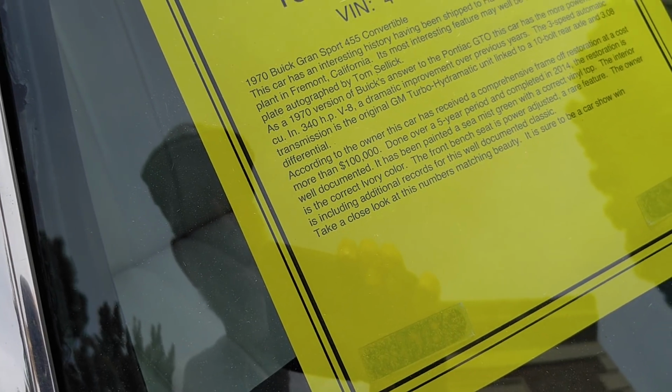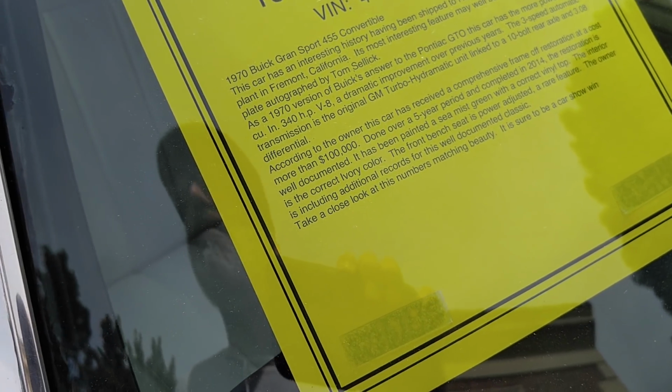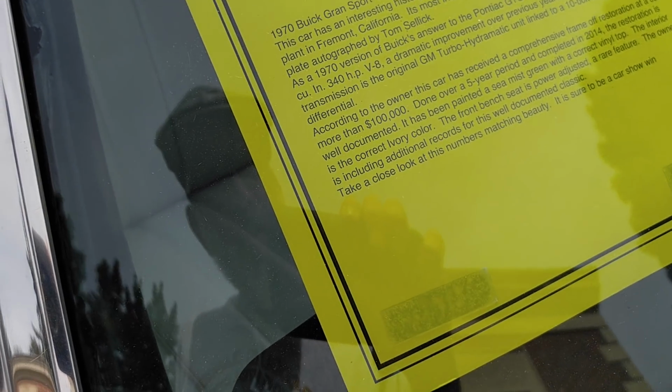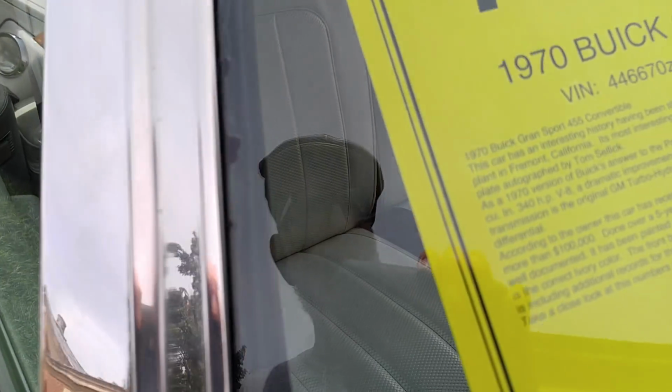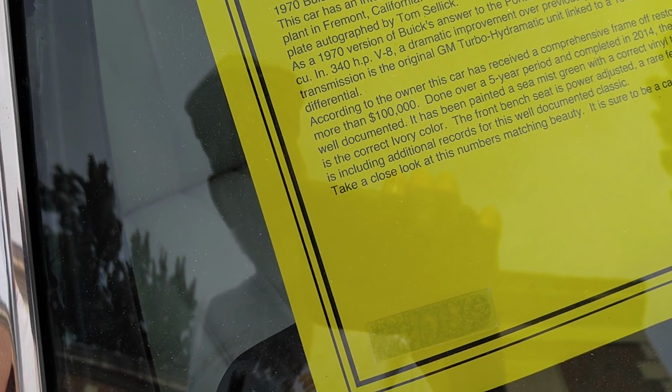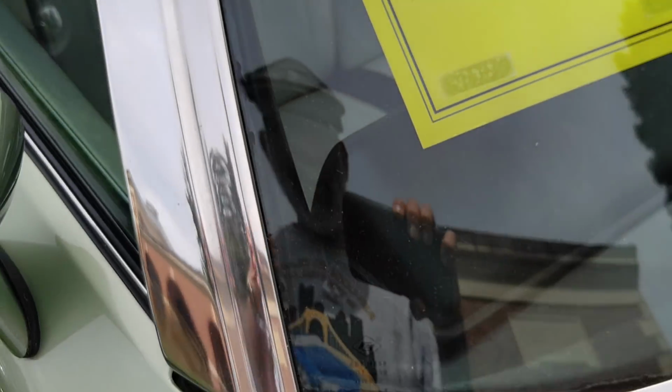Restoration is well documented. Has been painted a sea mist green with correct vinyl top, correct convertible top. The interior is correct ivory color. It's not ivory, it's parchment, which is off-white, metallic, which they use on GM cars like GTOs. Front bench seat is power adjusted, a rare feature. The owner including original rack. I don't know. They call it a show winner, but I call it pretty nice.